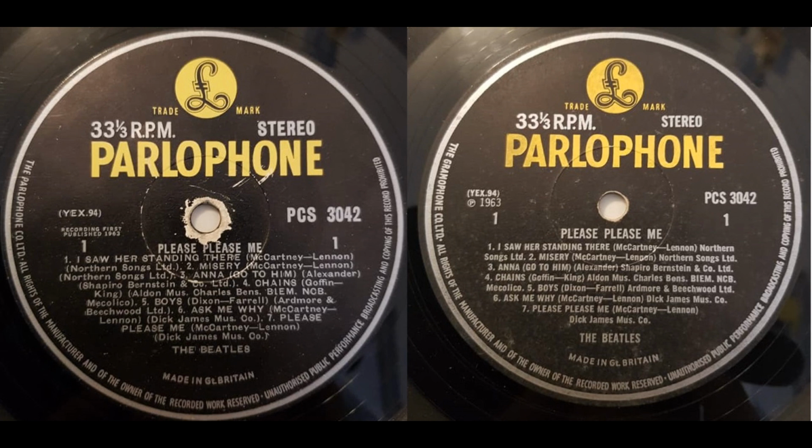We have YX94 and beneath that we have 1963, but if you look at the previous version, the credits are YX94 without a year indication, and we have "Record first published 1963". So this "Record first published 1963" was present on the first two pressings, and on the later pressings we have only the year, without the sentence. The two later pressings, number 7 and number 8, have only the matrix number in brackets and the year, and the first two pressings do have the sentence "Record first published 1963". So that's also a difference.